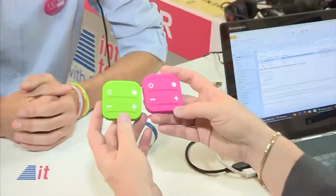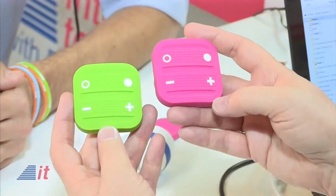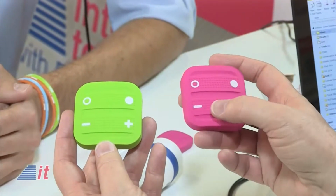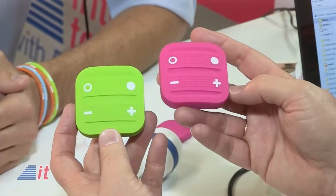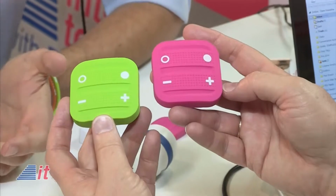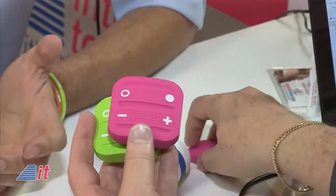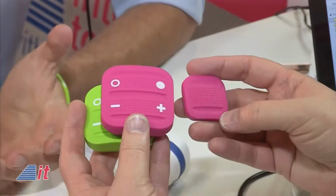So am I holding remote controls for different things? Yeah, that's remote control. Because as you mentioned, you don't want to always be having to take out the smartphone or a tablet. So these would just be around the house, and with a plus or minus or on-off, we control a variety of things? Exactly. You can control light, you can control the heat, you can control the fridge. You can control whatever you want.